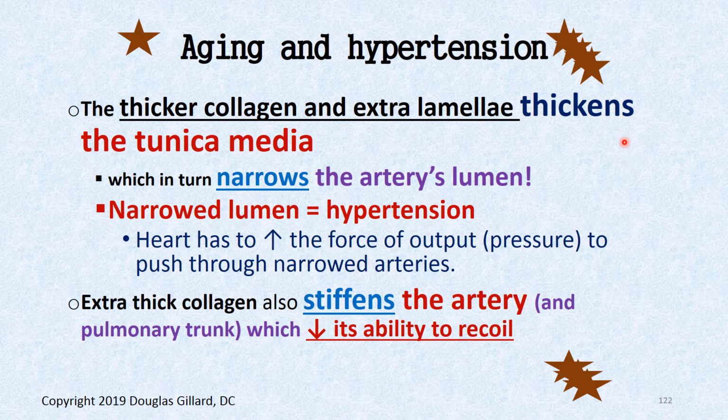Do I need to draw this thing? You guys probably understand this, but go blue. So here's a regular artery. We'll forget the endothelium. Let's say here's a normal tunica media. And here's an old person. Why is the lumen so small? Because they have a big, thicker Tunica Media with more of those internal elastic laminae, and it narrows.